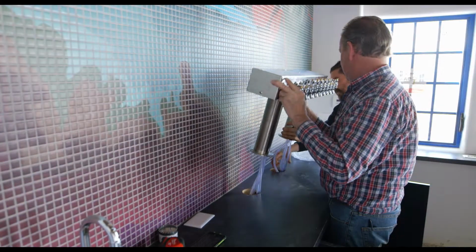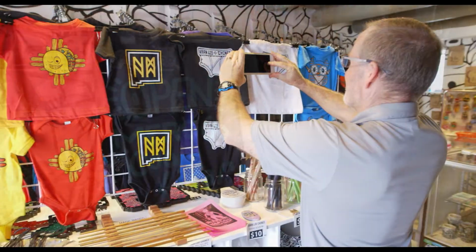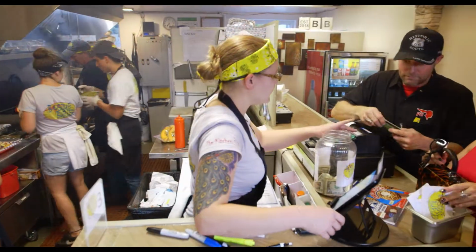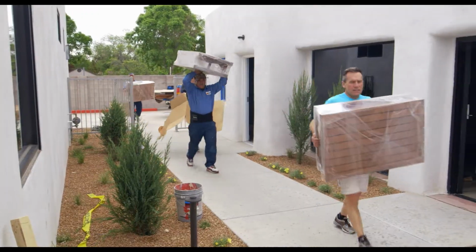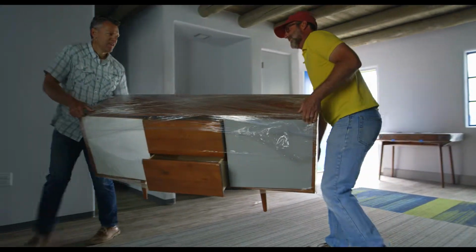One of the things I'm very proud of with this development is that we have created opportunities for entrepreneurs to open their own businesses by converting roughly half of the former motel rooms into small retail spaces and into small restaurant pods. And so there's real grassroots economic development that's happening here.